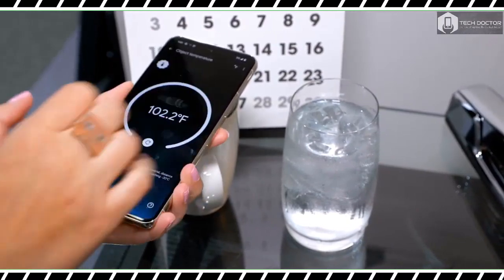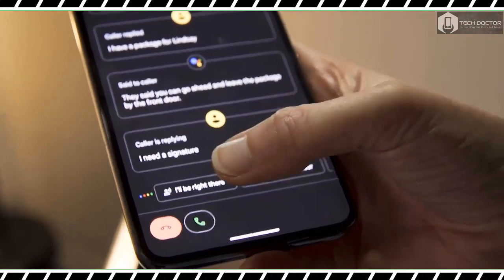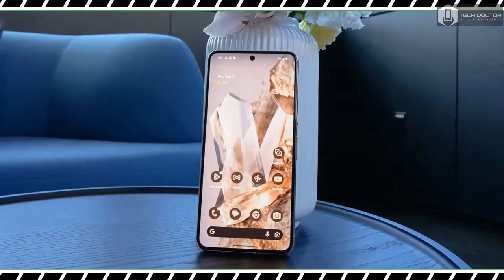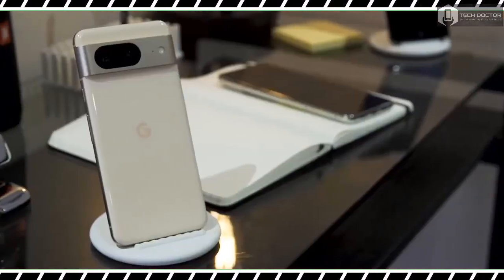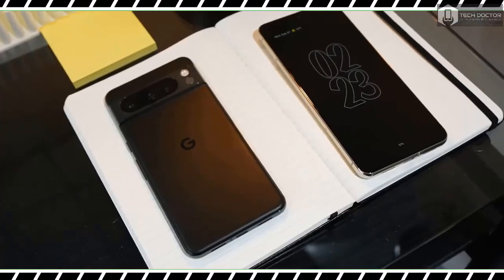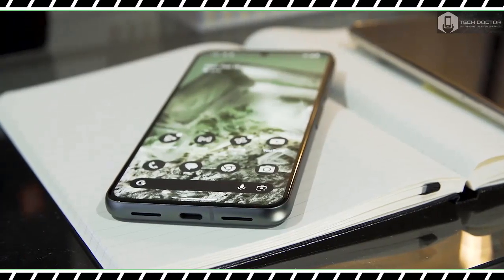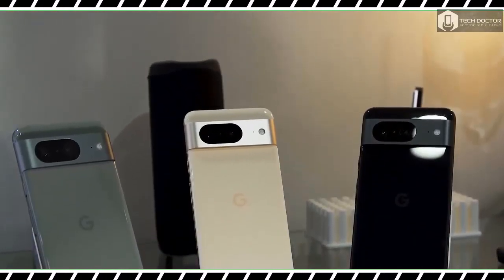The Pixel 8 and Pixel 8 Pro run on Google's new Tensor G3 processor and are roughly the same size as their predecessors. The Pixel 8 Pro has a 6.7-inch screen, just like the Pixel 7 Pro, while the Pixel 8 has a slightly smaller 6.2-inch screen compared with the Pixel 7's 6.3-inch display. Both phones have brighter screens this time around, which is a welcome upgrade considering I usually find the screens on Pixel phones to be too dim.